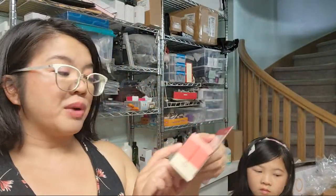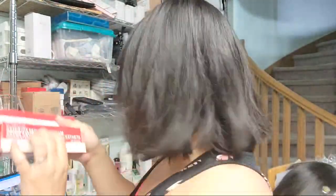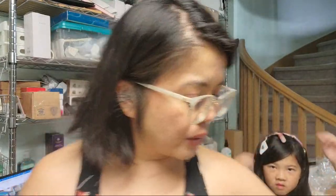Oh, this is the arthritis pain relief cream. Can't remember who ordered that. This is for a customer, though. My mom used this one. She said it is really, really strong. A little bit goes a long way, so she really feels it when she uses this. It's stronger than the Footworks one that I used to be able to get her.